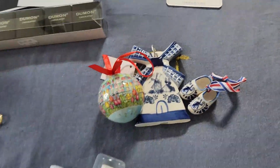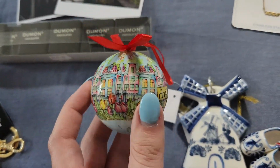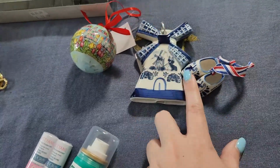Amsterdam, I could not choose, obviously. I started off with this one. Super cute. It's just got all the houses and tulips on there. Pretty simple. And then I had to go with the more classic, traditional Dutch ones.